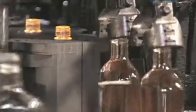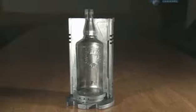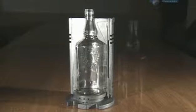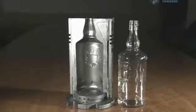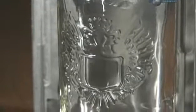A similar manufacturing process is used to produce other types of bottles and jars. In this run, the company is making 375 millilitre wine bottles out of clear glass. This run is producing bottles also out of clear glass. This mould, though, has a special feature, a recessed insignia on one of the walls, which produces a raised insignia on the front of the bottle.